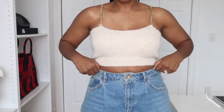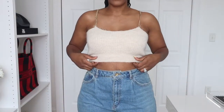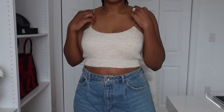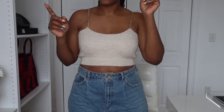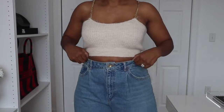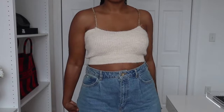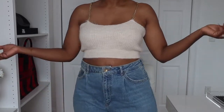So let me show you guys what I have on first. I am wearing a Mango knit crop top, which I absolutely adore. It has these chain straps that I really love that go with the headband I'm wearing. And I'm also wearing some Zara mom jeans that have the balloon shaped legs that are really in right now. And that is really my look. And this is my headband. You guys know how much I love headbands.